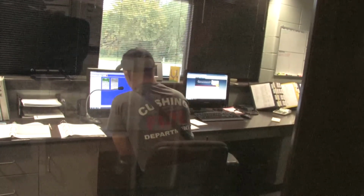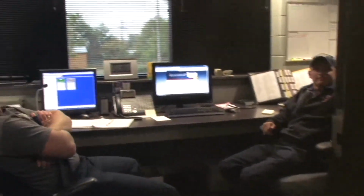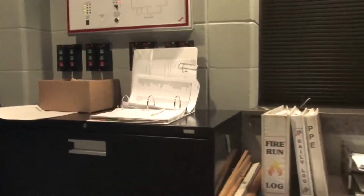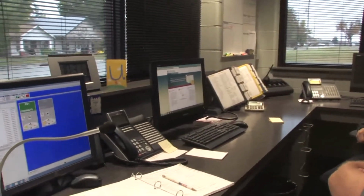Moving along, we came out through an airlock. Airlocks were built in this building to keep diesel exhaust and that sort of stuff in the apparatus bay and not in the living quarters. The airlock led you to what we call an alarm room. Cushing's a little different at this time. 911 calls come into the PD call center dispatch. At that point, they alert the fire station, let us know what the call is, and then we pick up all radio traffic and dispatch for ourselves. So that alarm room serves that purpose.